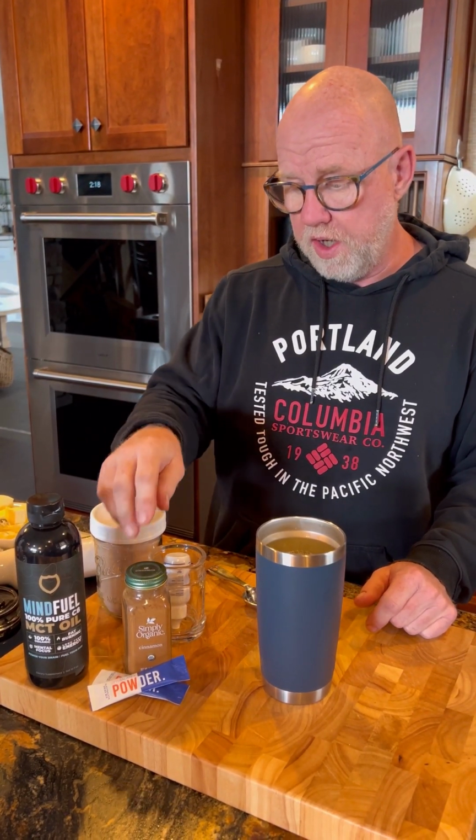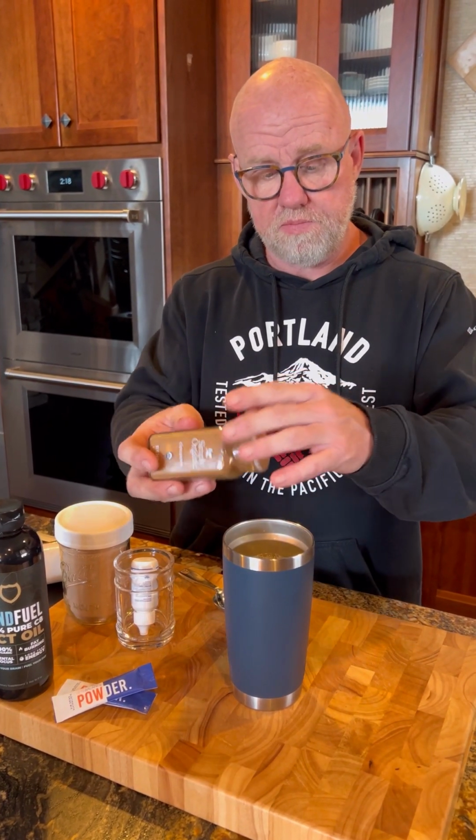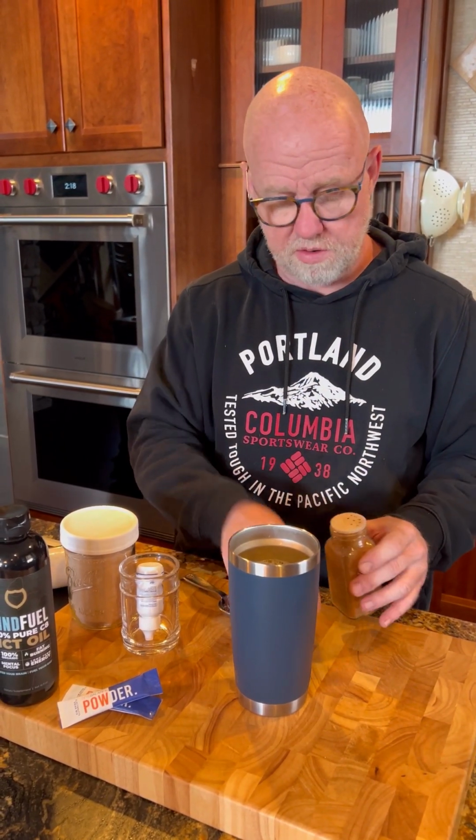Next up, we have got our cinnamon. Cinnamon tastes good, and it's good for some blood sugar control. I do 3 taps, whatever that means.